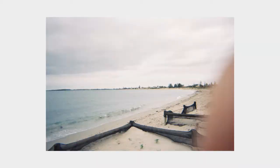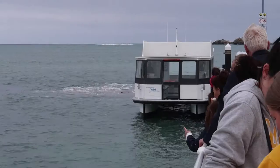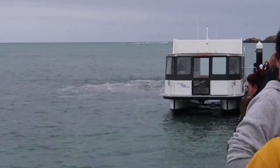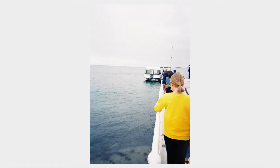Ah, the typical finger on the lens. Classic. No way. Despite it being a cloudy day, this film has certainly captured that bright yellow jumper beautifully.